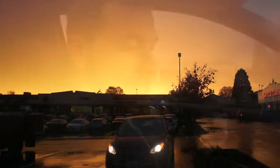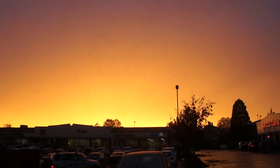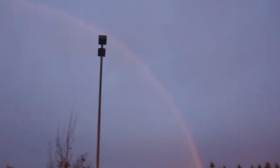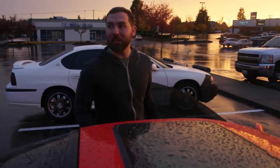Look at the sky. Looks amazing. And look at the fucking rainbow. It's gorgeous. This makes me want to cry. How about you, Scott? It's magical.